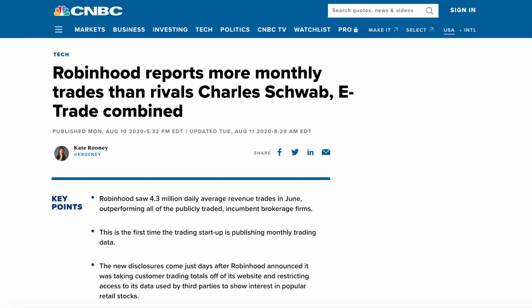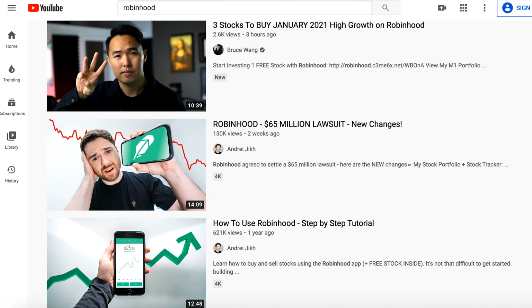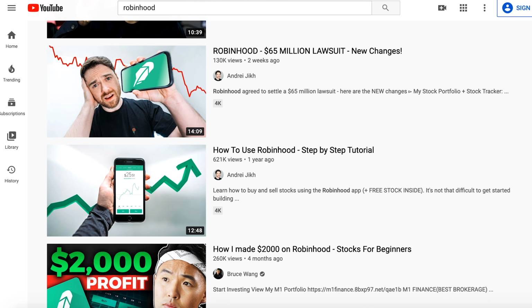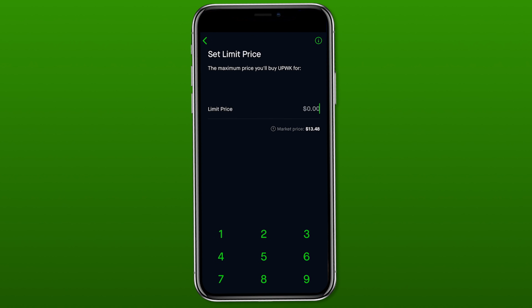Let's start off with Robinhood, which you've probably heard of because they've been all over the news in the past year. They've been all over Reddit and you see the name pop up in titles of YouTube videos and news articles everywhere. So Robinhood is super easy for beginners to get started with. I'd say it's the easiest platform to get started with if you are looking at just learning how to invest, learning how to use different order types, and really just getting a feel for how the stock market works.